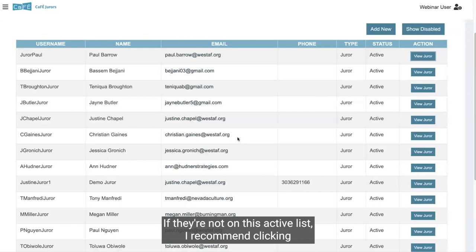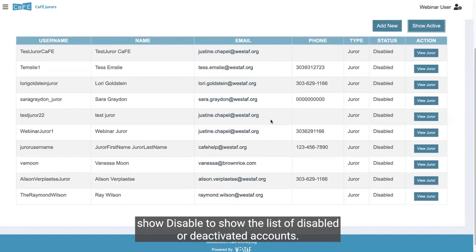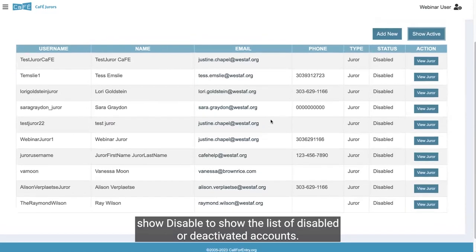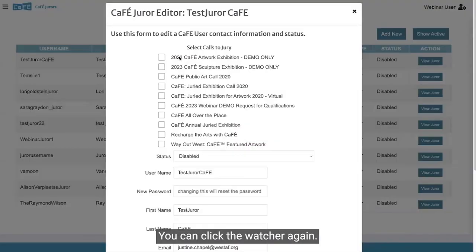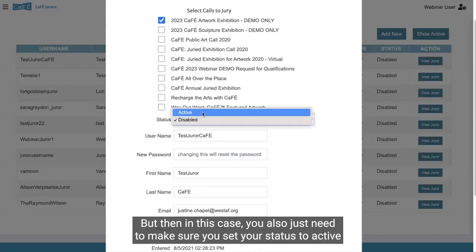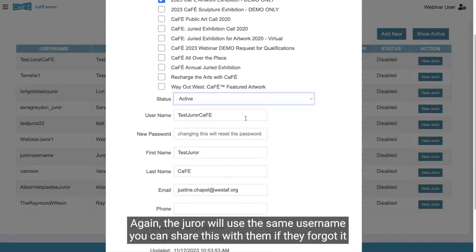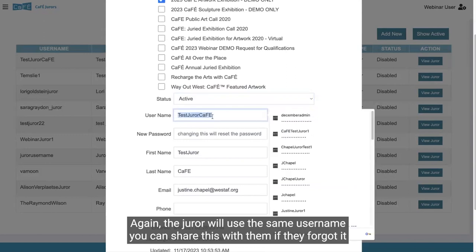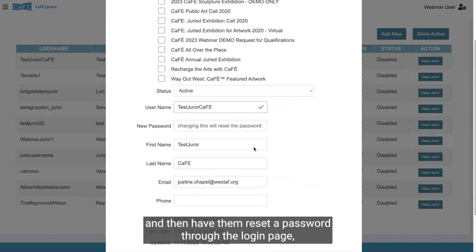If they're not on this active list, I recommend clicking show disabled to show the list of disabled or deactivated accounts. And if they are on this list, that's great. You can click view juror. Again, click it to assign to call. But then in this case, you also just need to make sure you set your status to active. And that will reactivate the account. Again, the juror will use the same username. You can share this with them if they forgot it. And then have them reset a password through the login page.